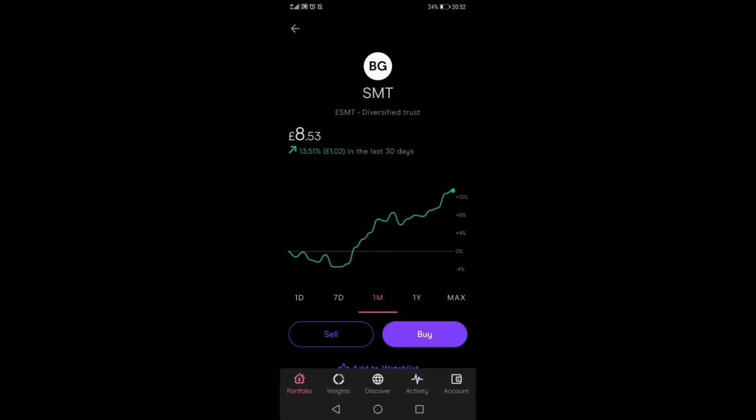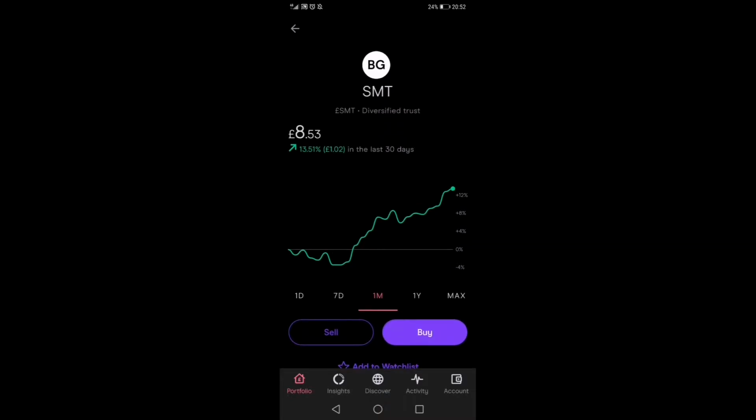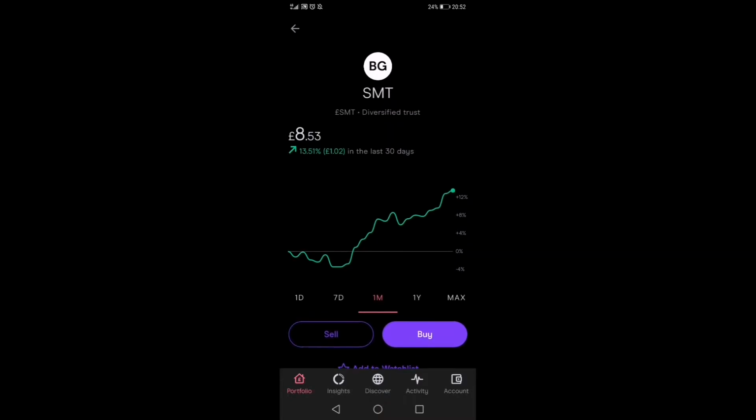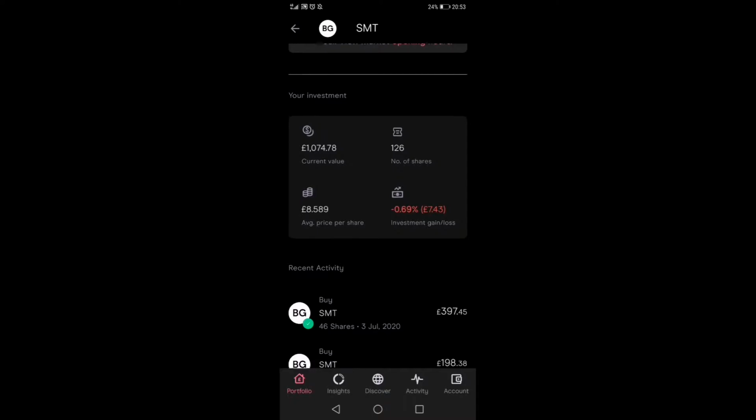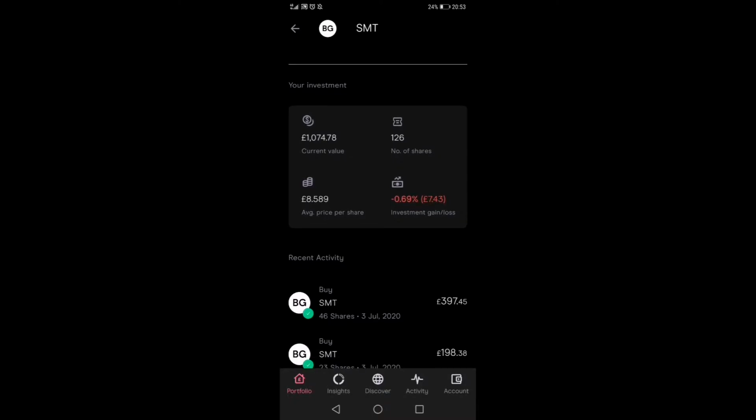So it's got quite a few companies that I would like to invest in from a group point of view, and I'm just minimizing my risk by investing in this trust. It's really quite cheap in terms of the ongoing cost, I think about 0.36%, which is pretty good in my opinion. I basically bought 126 shares today, and I'm hoping for an actual dip. If there is a dip, I would definitely be putting more money into this.